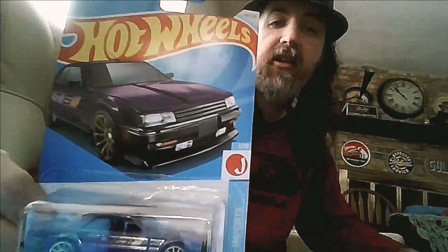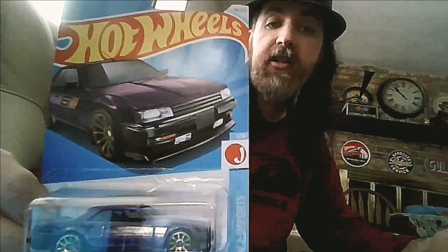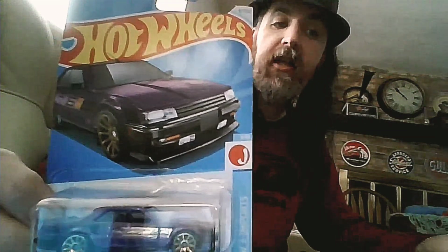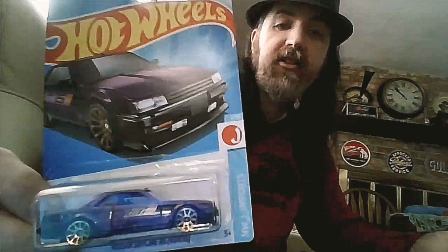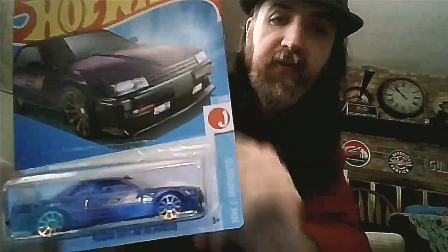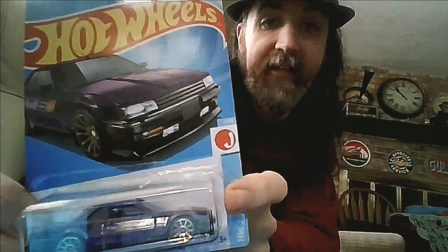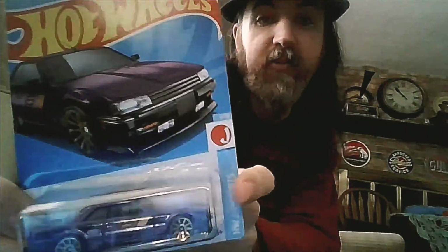If you don't know about the Lucky 7 rating system, this is where we rate the cars on a scale of 1 to 7 in 7 different categories. Paint, design, quality of the casting, graphics, wheels, cool factor, which is really subjective, and cost. Cost for value, what it costs new. Like this was $1.33, so this is going to be a 7 out of 7 for cost. We already know that, so we don't really have to talk about that very much.